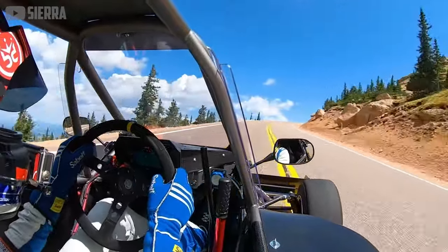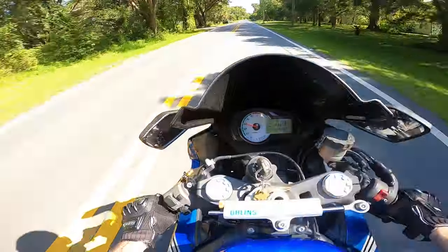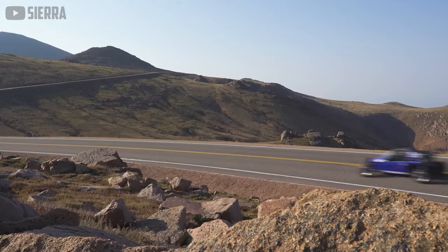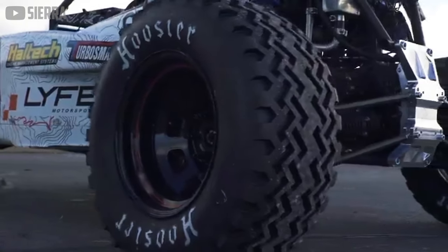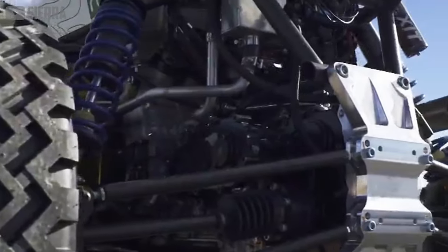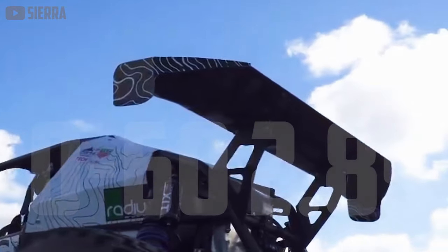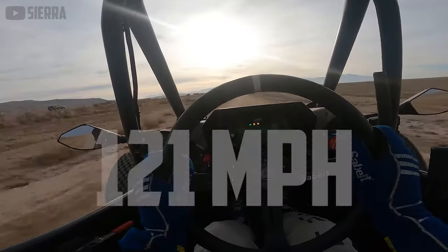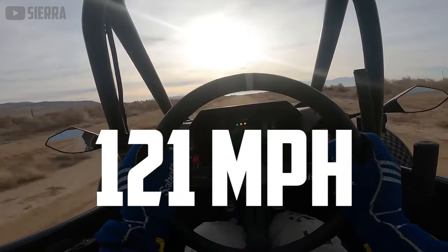And as a bonus, it also has a reverse gear, a luxury that most motorcycles are generally missing, unless you own a Honda Goldwing. From that SEDEV unit, the 200 horses are then sent to a limited slip differential, which will help the RX3 power out of corners. Sierra claims a 0-60 time of 2.8 seconds for this machine, and a top speed of 121 miles per hour, likely limited by the aggressive gear ratios.